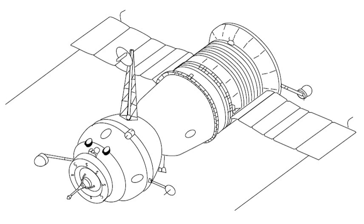The external toroidal fuel tank, a holdover from the original lunar mission models of the Soyuz, was dropped from the 7K-OKS since it was unneeded for Earth orbital flights.